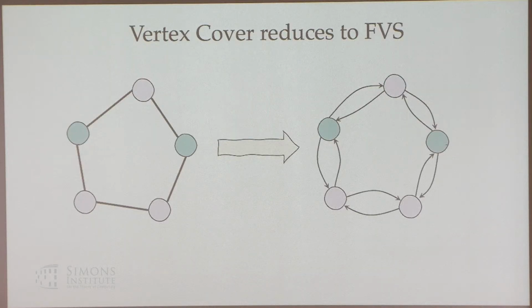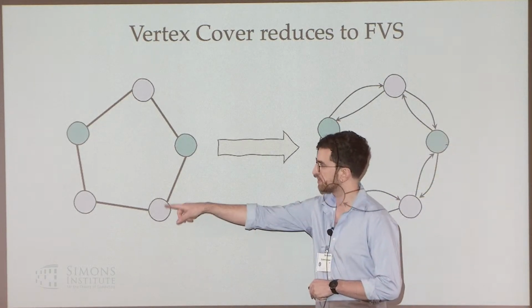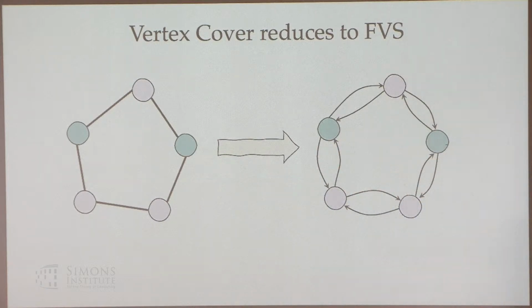Now, the fact that this is NP-hard was known in the late 70s already, and the reduction is actually quite simple from vertex cover. So in vertex cover, just as a reminder, you're trying to select a smallest subset of your graph such that all the edges are touched by that subset. In particular, here, the pink subset is touching all of the edges. Another way of saying that is that you want a minimum number of vertices such that if you remove them, now your graph has no edges.